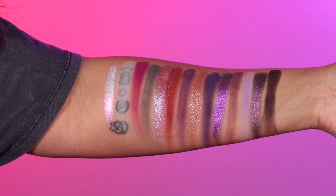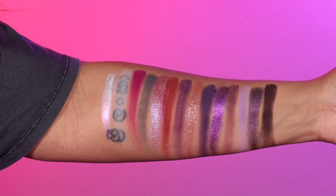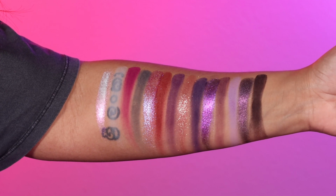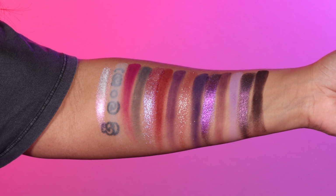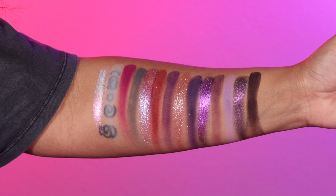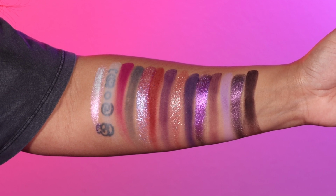Euphoria is a beautiful plummy shade with also lots of silvery sparkles. Shapeshifter is a darker purple. Hysteria is a beautiful multichrome. I think it has shifts of blue, burgundy, and a little bit of green. And then we have Figs, which is a beautiful burgundy shade as well. Immortal is a beautiful light purple. Bitten is a beautiful shimmery black with tons of colorful flecks in it. And then Hellmouth is a beautiful brown tone shade.